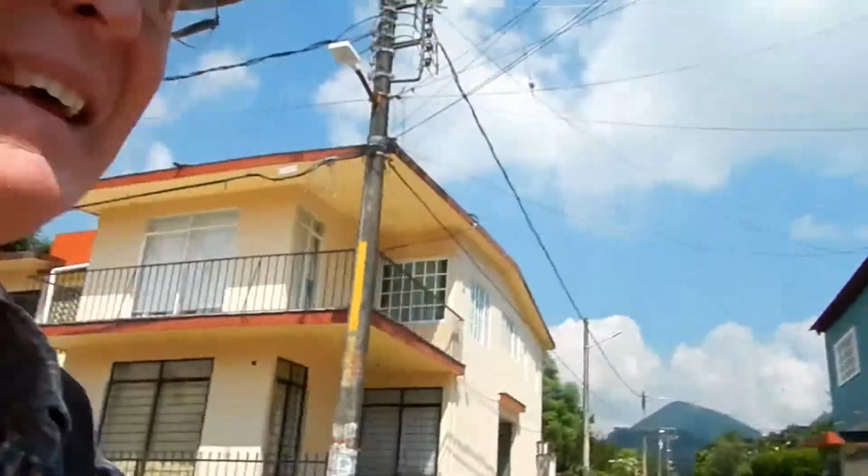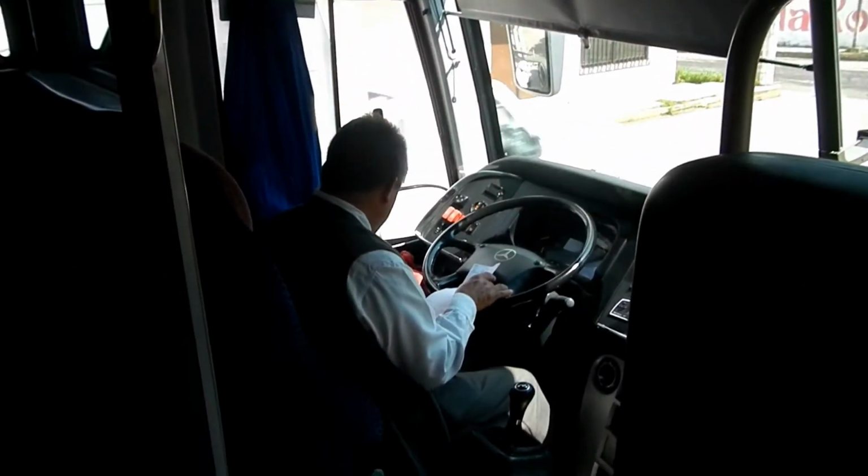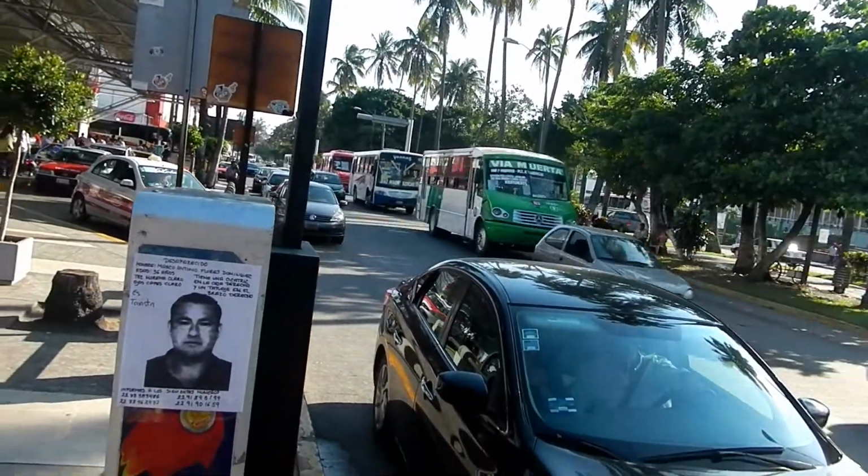Six minutes till the bus leaves, got my luggage, and I'm heading back to the station. I'm sweating, but I made it. So we're off to Veracruz, the city. It was a nice ride back on the bus to the city of Veracruz, and it's a noisy city. Look at all the buses. I'm going to catch one of those in just a moment, head back to my apartment.